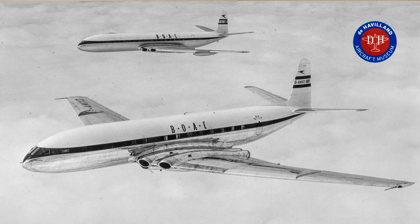Being jet-powered, it could fly higher and faster, and it could avoid bad weather by flying above it. The jet engines gave a much smoother ride, and passengers loved doing the trick of balancing a coin on edge on the table in front of them, something they'd never been able to do before on an airliner.